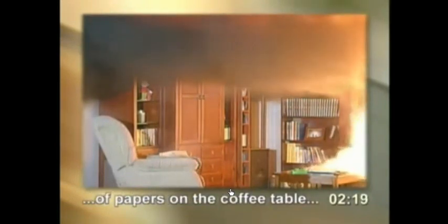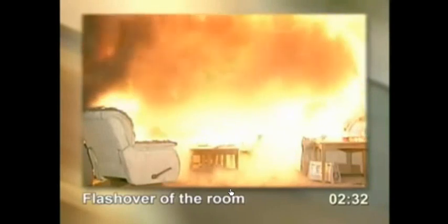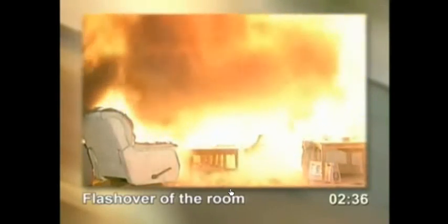And right now, we see the wicker chair goes on fire. And now we've got rollover going on. The smoke itself is catching fire, and you see the cabinet burst into flame. And there goes the armchair. And now everything's burning that can burn. The room flashes over, probably well over 1,000 degrees everywhere in that room. You would not survive that. So, I hope this highlights the importance of it.